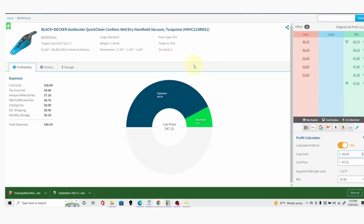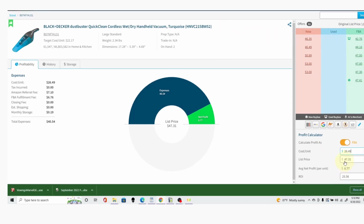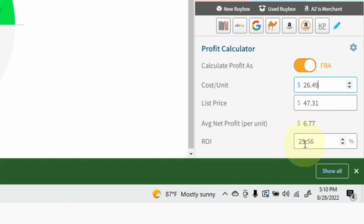And I wanted to show you, we're in Inventory Lab. I would have liked to have shown you the actual profit the way Inventory Lab displays it, but it hasn't been long enough. You need at least 3 days, and we'll show you that in a moment. But okay, so here's the one that we sold for $47.31. Well, we spent $26.49. That gives us a net profit of $6.77. You're talking about, you could round up to 26% return on investment.